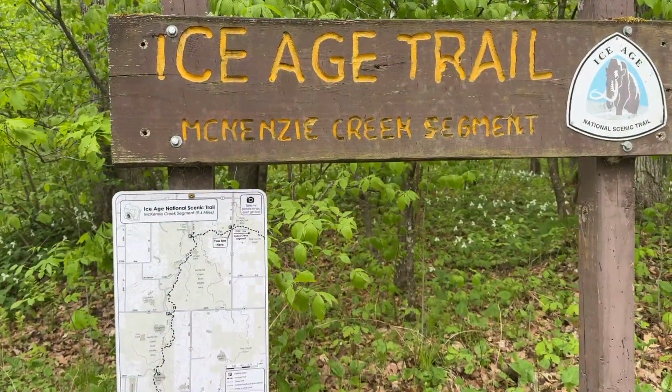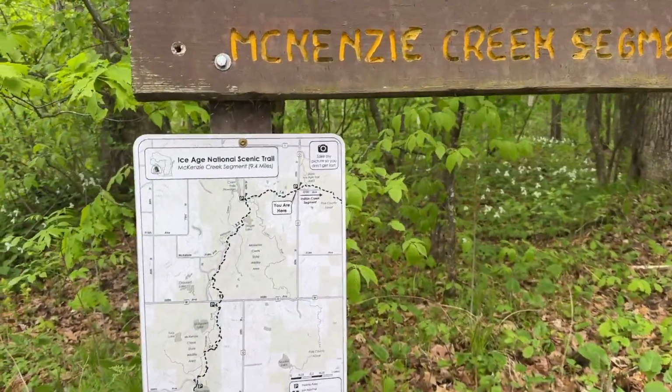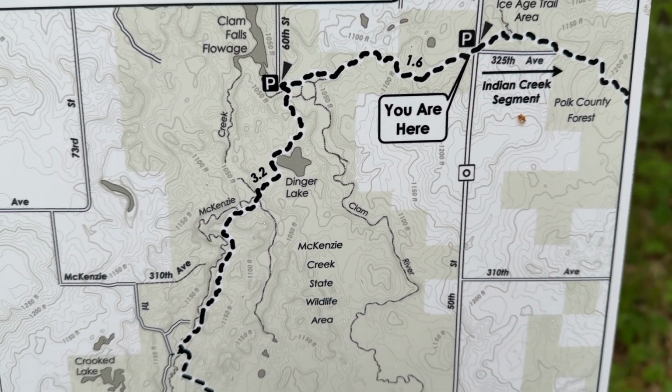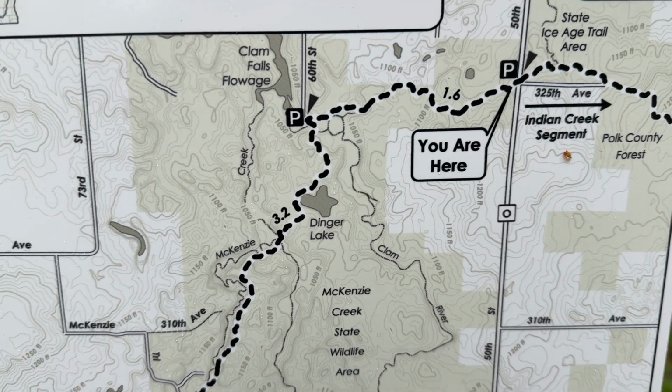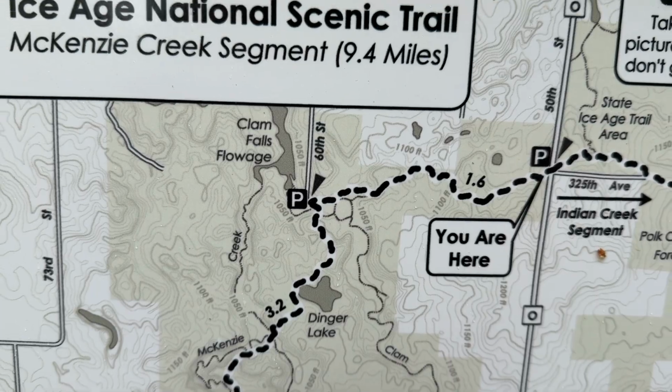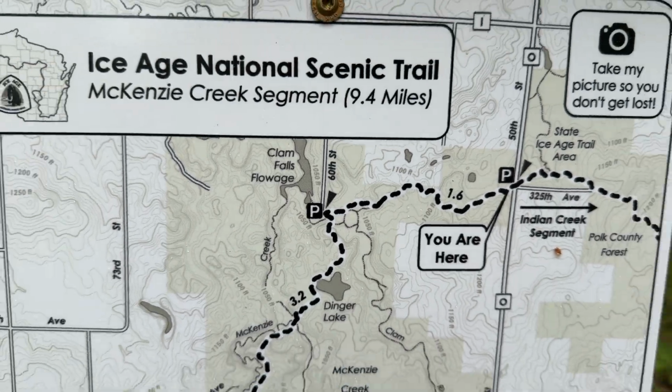Well, we've made it to our next segment, which is Mackenzie Creek, and we're right there. And I'm pretty sure you're not supposed to camp in this state wildlife area, but we are gonna try to go somewhere in here. I believe that is open to dispersed camping.